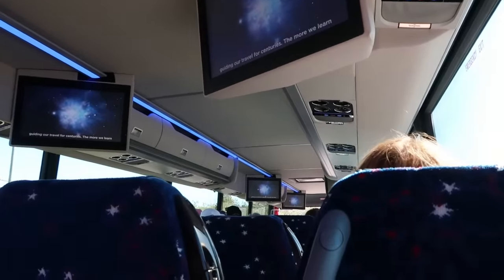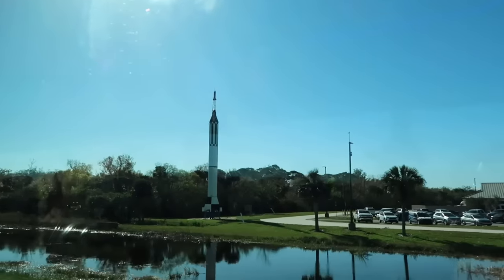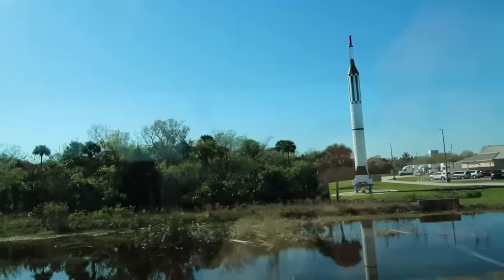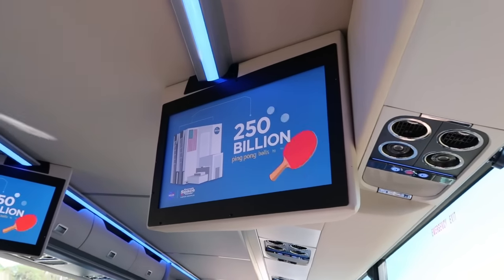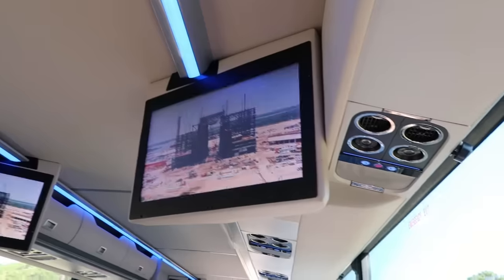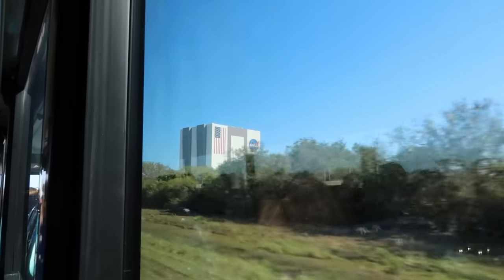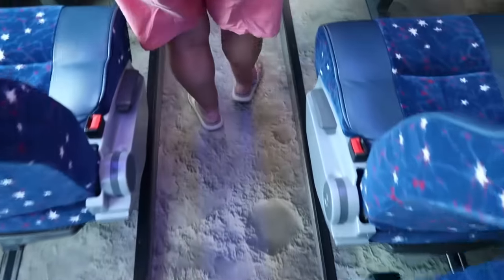We're on the bus now. This rocket here stands 86 feet tall and is considered to be a baby rocket. It would take 250 billion ping pong balls to fill it. It was built in the 1960s for the Apollo program. Every Saturn V rocket that sent humans to the moon was assembled right here. Every space shuttle mission? Just notice the actual floor. You notice it, right?